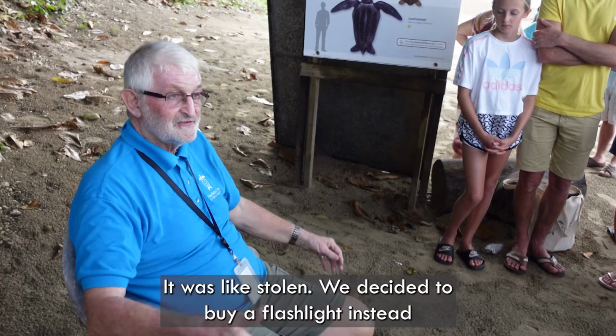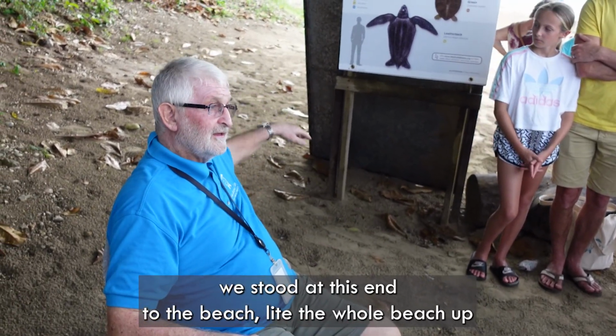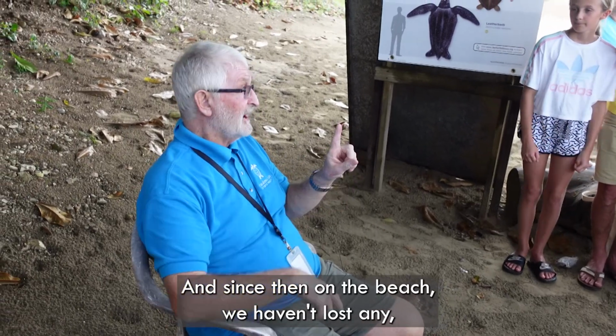Decided we'd buy a flashlight instead. We stood at this end of the beach, lit the whole beach up, and they all just ran away. And that season we didn't lose a single turtle. And since then on the beach we haven't lost any.